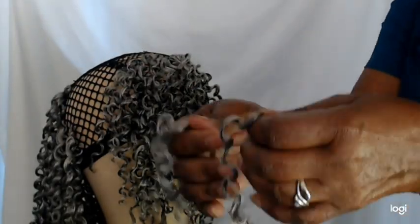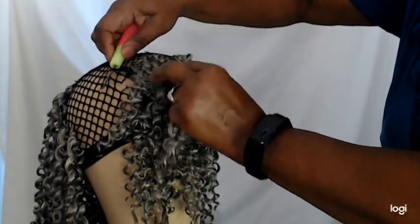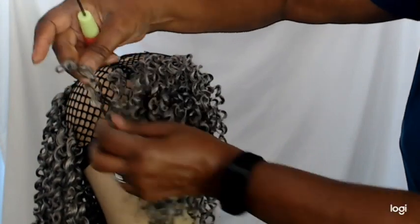Maybe I should have installed everything without cutting it. That would have helped. Because this is the kind of hair when you cut it, you be getting these blunt, ugly blunt edges. I can't stand that.